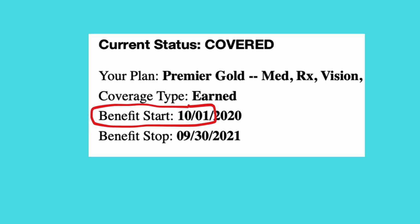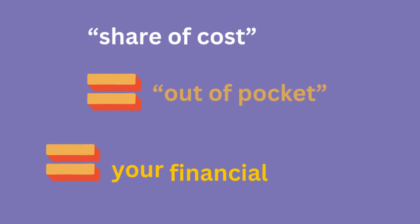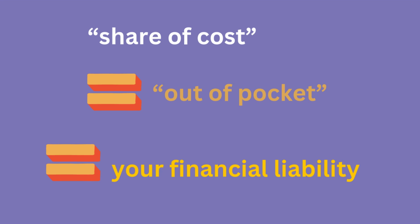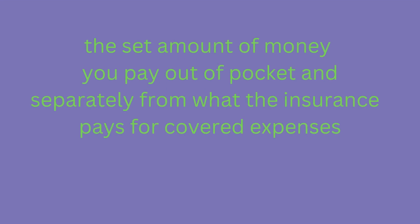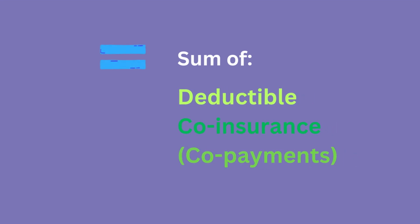What is important to know about that year is, first, the share of cost or out of pocket. It is the set amount per policy that you must pay out of pocket before or during the time your insurance pays for covered expenses, but before your insurance covers everything at 100%. And by everything, I mean the allowance. So that share of cost or out-of-pocket max is the sum of the deductible, the co-insurance, and co-payments.